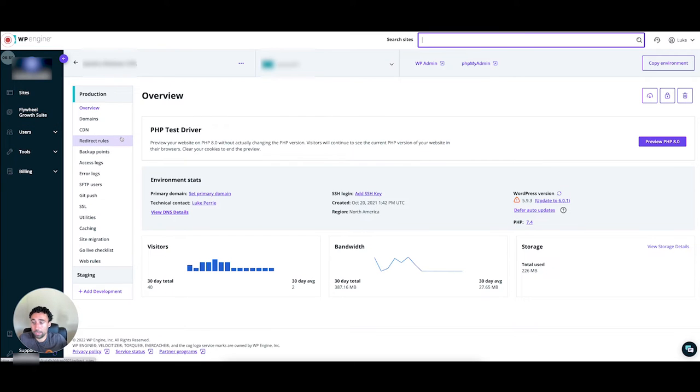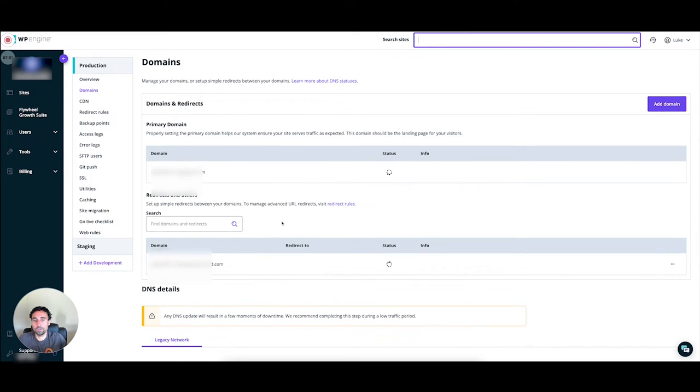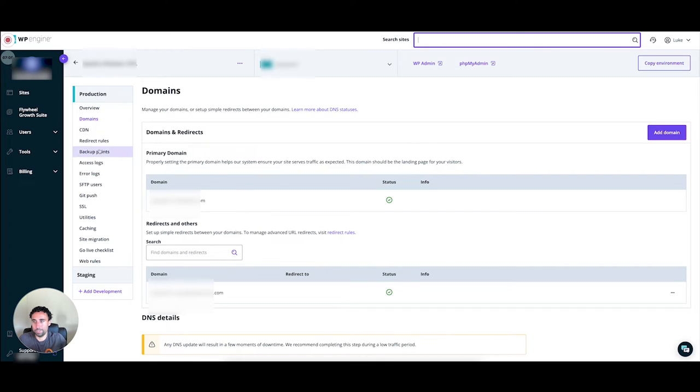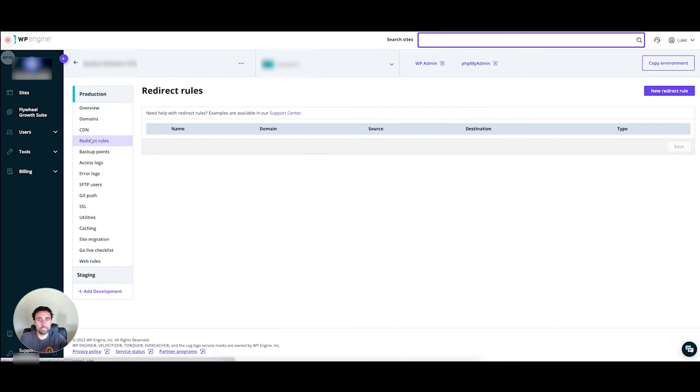So keep things moving here, just kind of going along through this. You have all the different domains that you can set up here. So your multiple domains get set up across the network here for WP Engine. A CDN is built into the network that you can use. We don't use the CDN through WP Engine, but you can definitely use the Mac CDN. There's redirect rules where you can set how the domains redirect to each other.